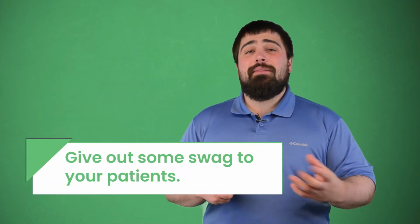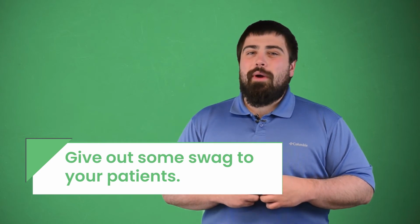Next up, give out some swag. You wouldn't think that people would wear a t-shirt or a hat that has the name of their general practitioner on it, but surprisingly, they do. Especially if you give it to them for free. In fact, 80% of people like to receive promotional products, brand names, or advertising messages on them. So get some cool swag and hand it out to your patients for free when they walk into your doors for an appointment.